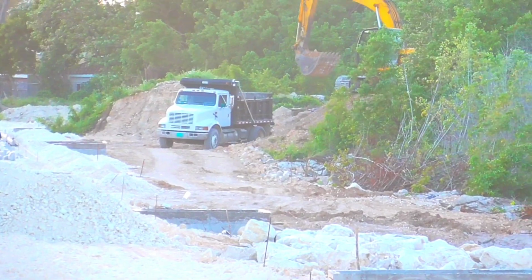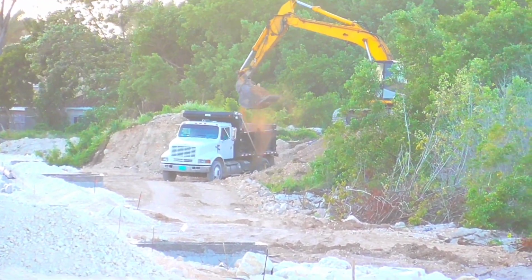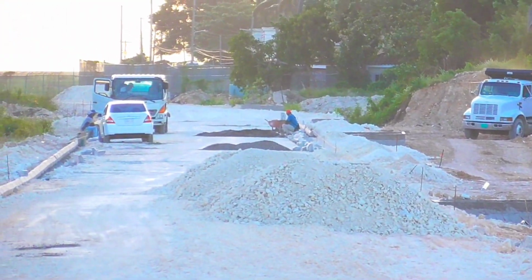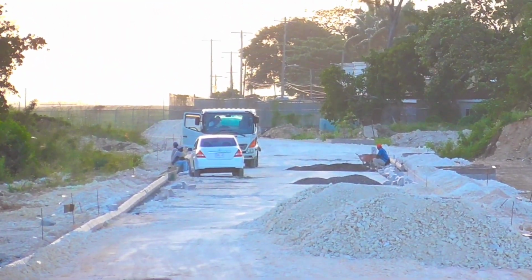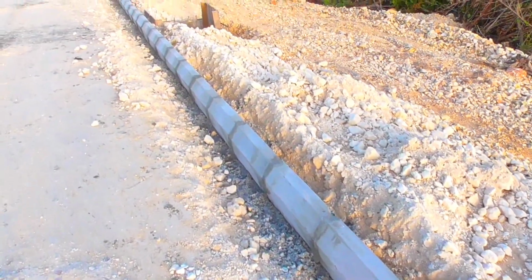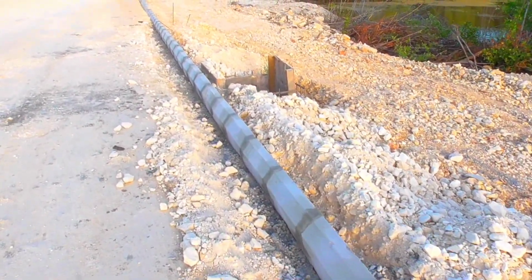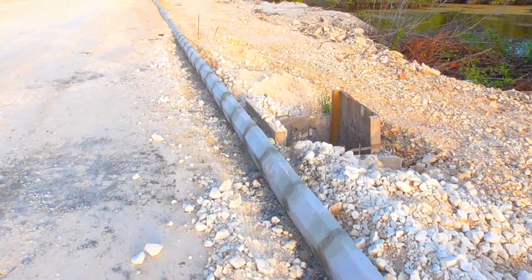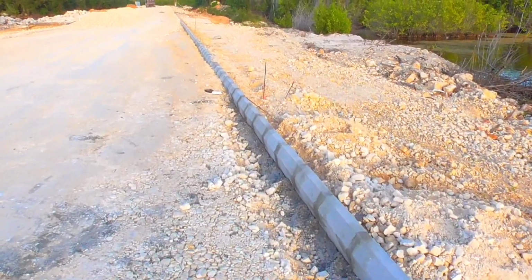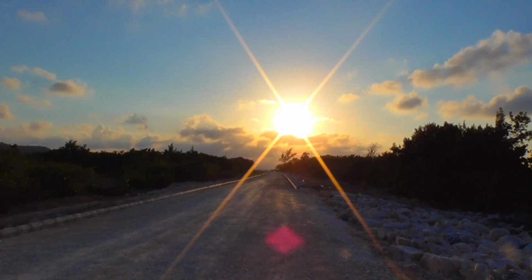So I promised you some footage from just the natural environment, so I'm not going to be talking in that section, so I'll just let you watch and enjoy some of the scenery and what we'll see. So we'll start out with the sunset in the air. Look at that. So this is a westerly view of the air. You see you're heading down to White House in the evening. That's what you'll see. Beautiful sunset. Alright, so here we go.